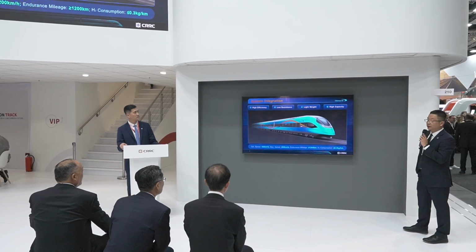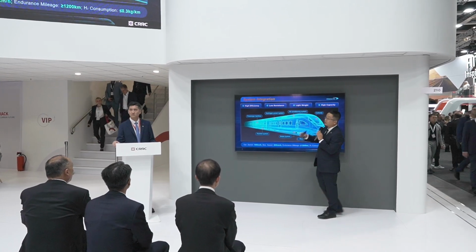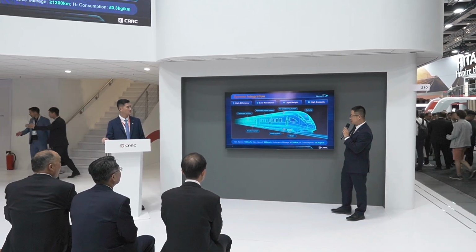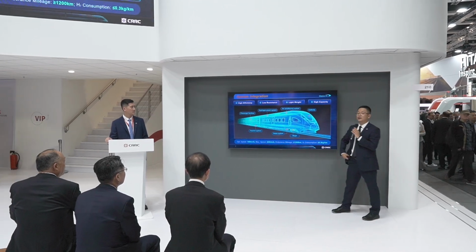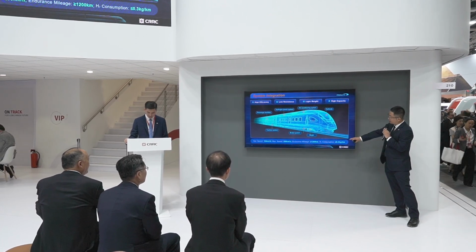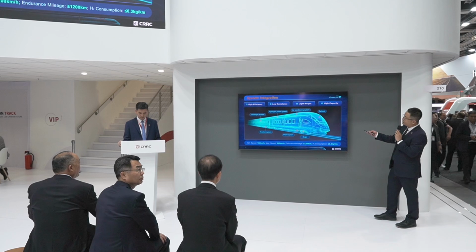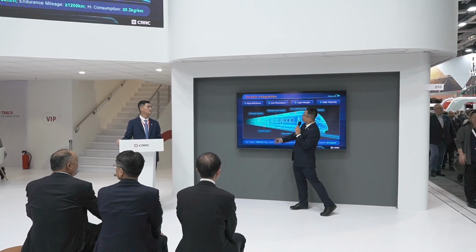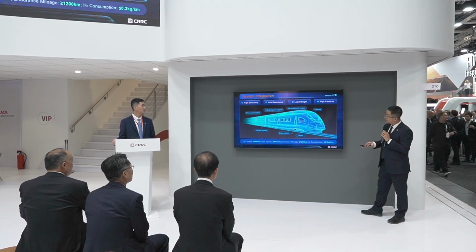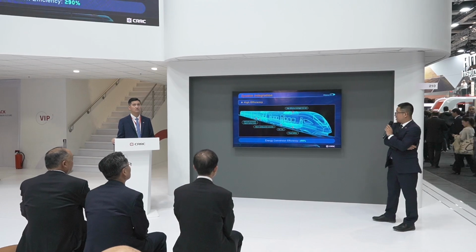So we start with system integration. We set up some top-level indexes here. The operation speed of the train at normal condition is around 160, but we try to raise it up to 200. Then endurance mileage, we are targeting somewhere around 1,200 kilometers, of course, under defined conditions. Then we try to limit the hydrogen consumption below 0.3. So in order to achieve that, we need to have high efficiency, low resistance, lightweight, and high capacity. For high efficiency, now the overall system efficiency is around 90%.